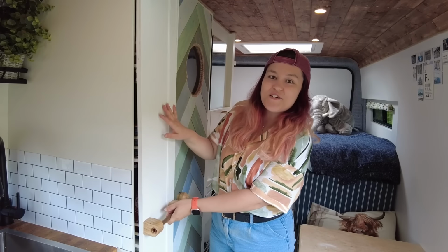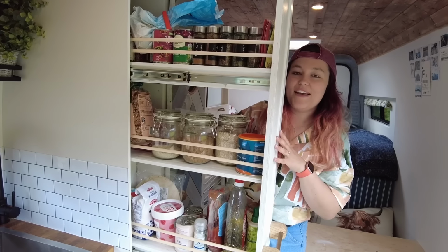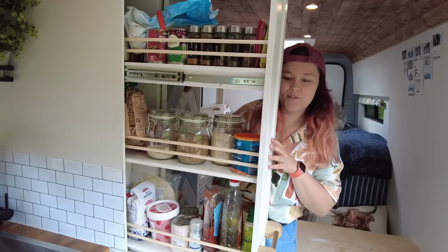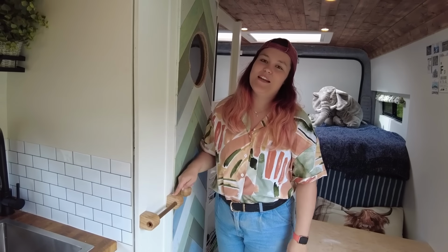This is our full pantry cupboard. It uses 4 drawer runners to take all of the weight of all of our food in here. We have the majority of our food in here. We've got a little bit in the cupboards, but it is mostly in here. And both of these handles were also made by Ed, which are made out of solid wood.